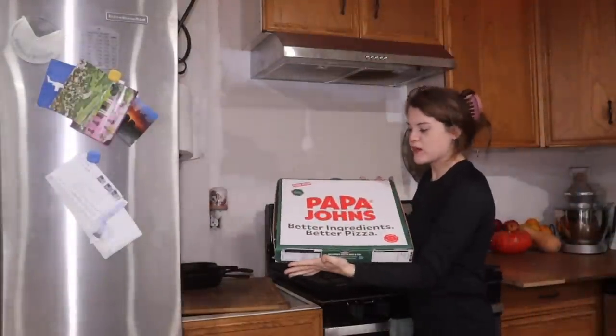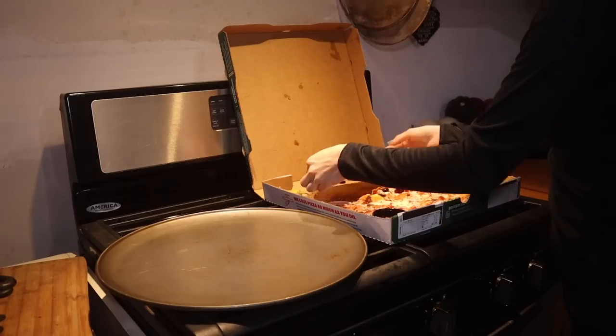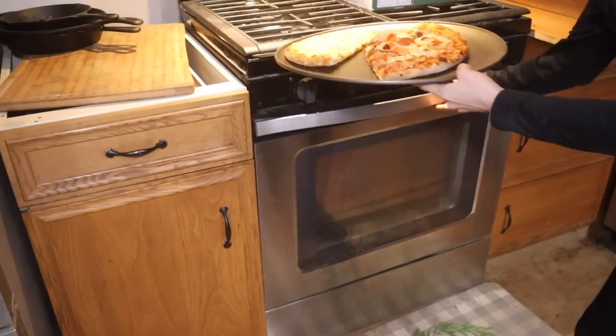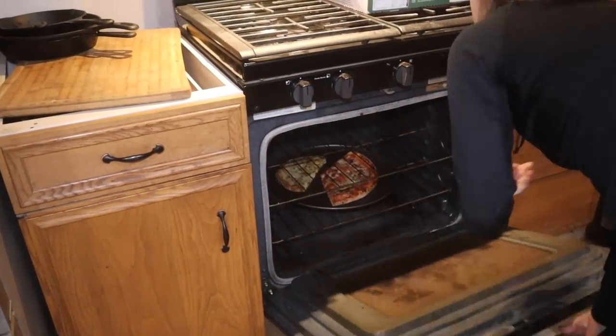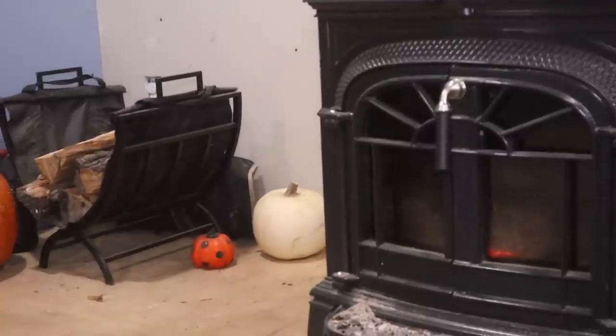Some leftover Papa J's for dinner. We are exhausted, so as soon as that pizza is done, we're gonna smash it and go to bed. So, yeah, I am tired.